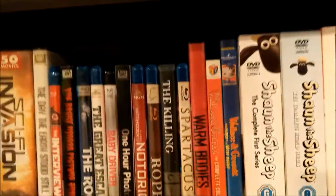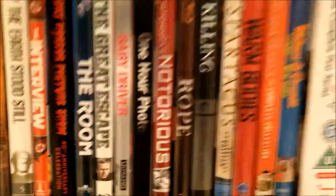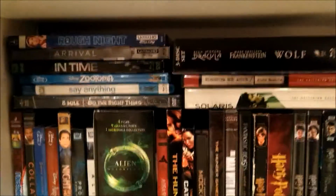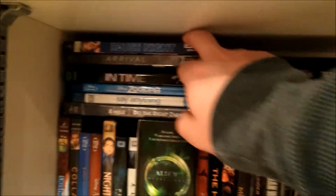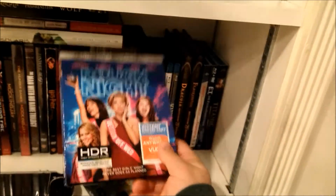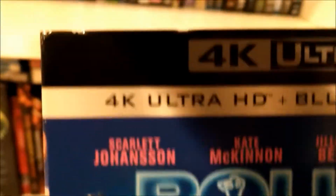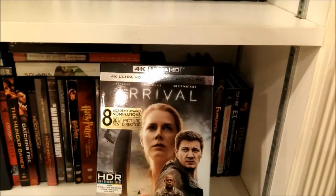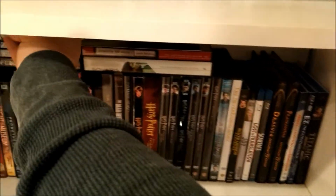We do have some new 4K releases in the collection. For instance, we have Baby Driver. And I think somewhere around here I should have 2 4K releases. Comedy in 4K, Rough Night. And if you're wondering, why'd you get this movie? That's the reason why. Hope the video's stable. And I got Arrival. I'm going to show these off in an update.